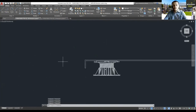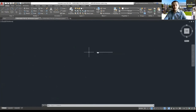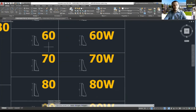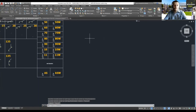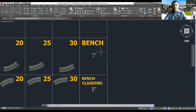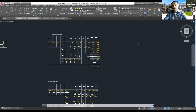So if this is going to be the starting point where you're going to plonk the planters on, you can bring, for example, the 600 height. You can bring it along, copy from the corner. You can place it in there. If you want to add on the seating or armrest or backrest, you can bring the elevations in there. So every single bench can be fitted into every single height of it.